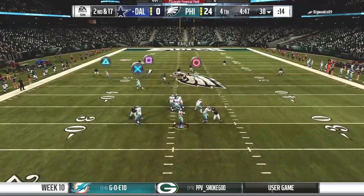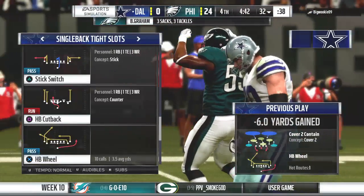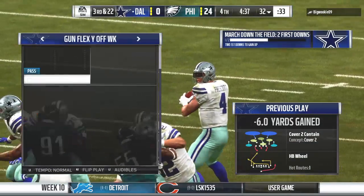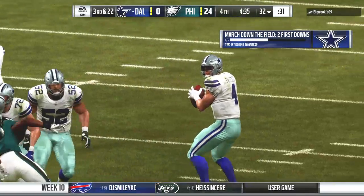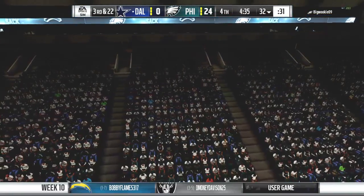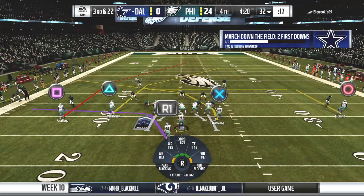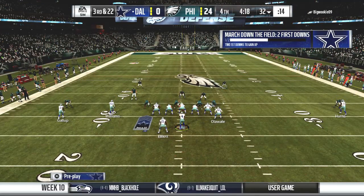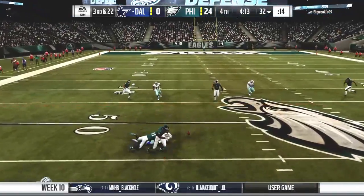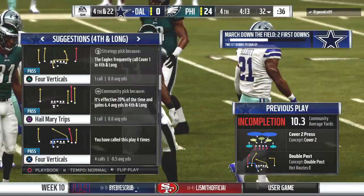Second down, Prescott. And he's going to go down again. Brandon Graham in there to sack him, and that is 10 for him now on the year. They'll need a big play here, will Dak and the Cowboys. After the sack, it's 3rd and long. Prescott from the gun. And almost picked off. I guess the good news for them now, it's 4th down.